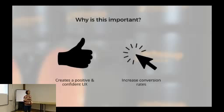One, it creates a positive and more confident user experience. They know exactly what they can click on and what elements are just for show, for aesthetics, and it will help you increase conversion rates.